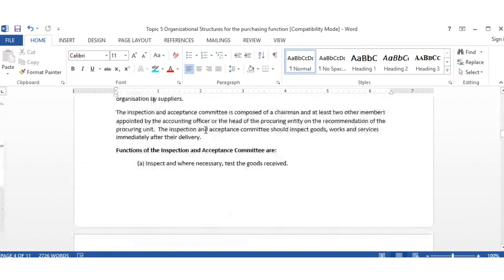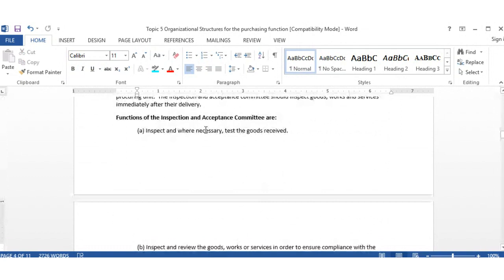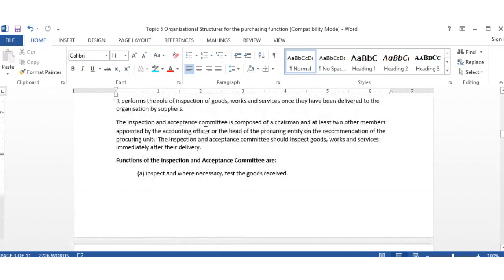The other committee we have is an inspection and acceptance committee. Its work is to inspect goods, works, and services once delivered. So you're the secretary, you do not do the work, you take the minutes, but you guide them. You tell them, do this, do that. Even in the evaluation committee, you tell them that we can't do that. Our act cannot allow us to do that. You guide them. So we call you the facilitator.